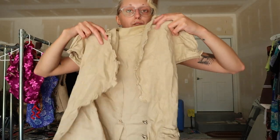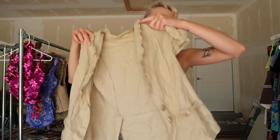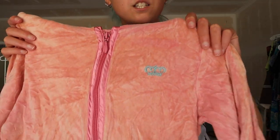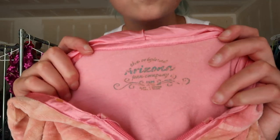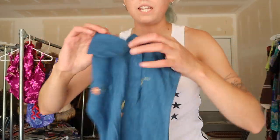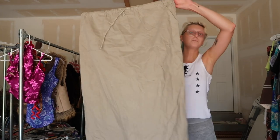Again, I thought this top was very like 2010 core, and some of you might hate me for saying that, but I feel like 2010 fashion is coming back, which it's not as good as early 2000s fashion, but I am just preparing. I found this cute little velour jacket with a little princess crown on the front. The brand is Arizona. I found this cute little denim vest with embroidered flowers on it, and the brand for this is Napa Valley.